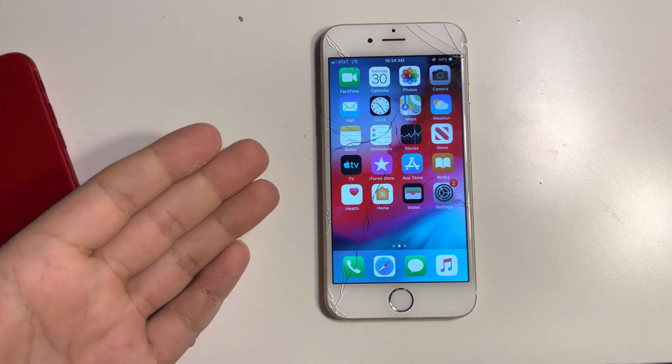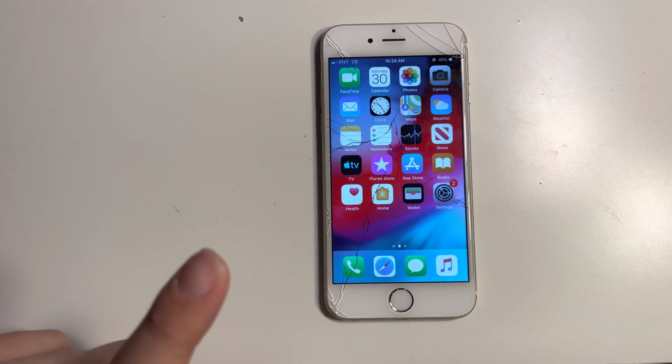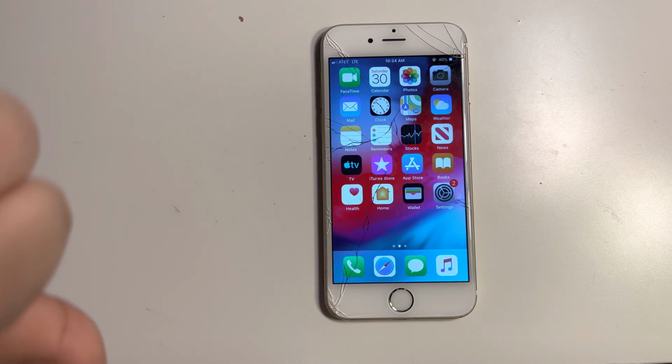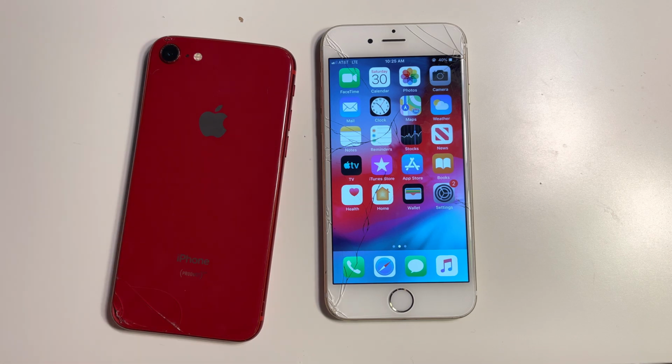So, would I recommend the iPhone 6 this year? If you find it for the right price, I would say yes. If it's too expensive, no. Because really, for not that much more, skip the 6S and go straight to the 7. The 7 is at a fair price right now, and it's way better. The iPhone 8 is way too inflated still, so I wouldn't buy it. But if you can find this for a good price, totally.